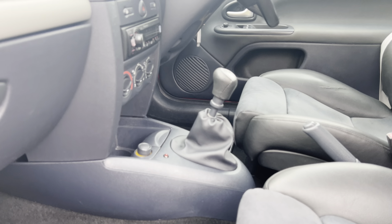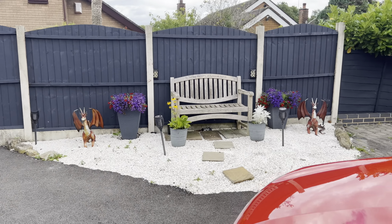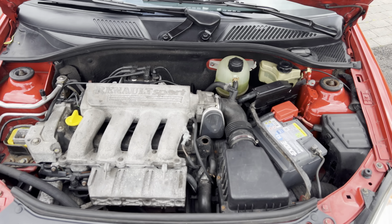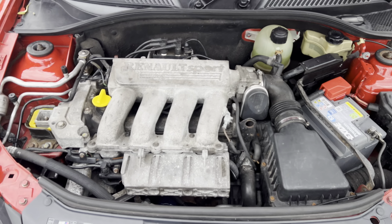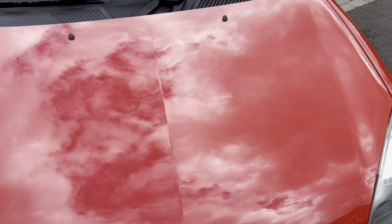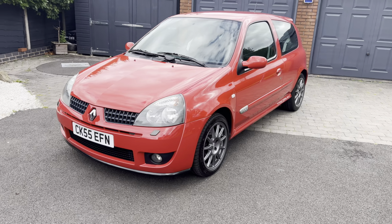Quick look under the bonnet. All there and present, runs nice. It's just had all the belts and the dephaser done. And one last walk around.